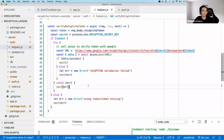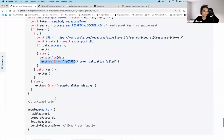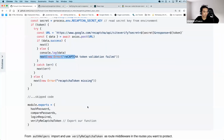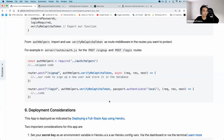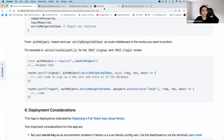Okay, so let's try it out. So we have that there. We capture token missing. Yeah, wrong token or token missing. We exported it. That looks good. Then we are using it like this, as I said, as middleware on our routes, the routes that we want to protect. And I think that should be it. Let's try this out in here first.